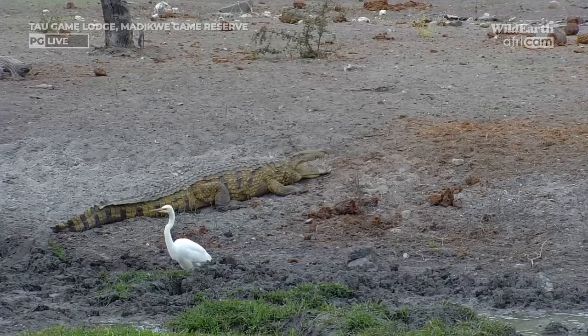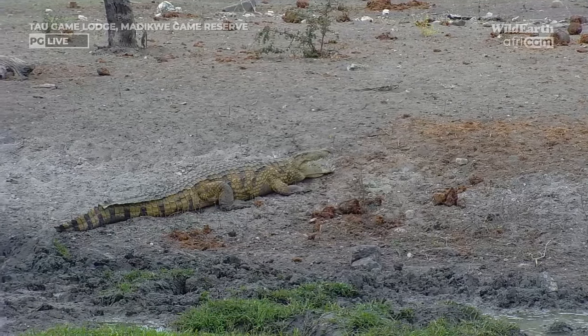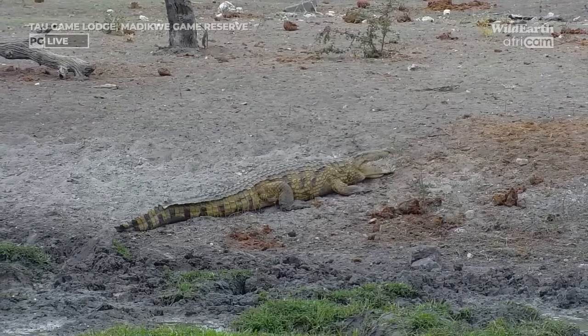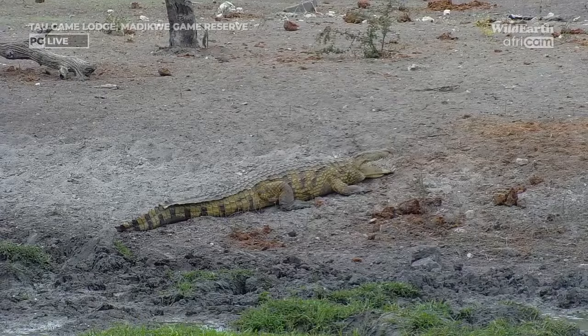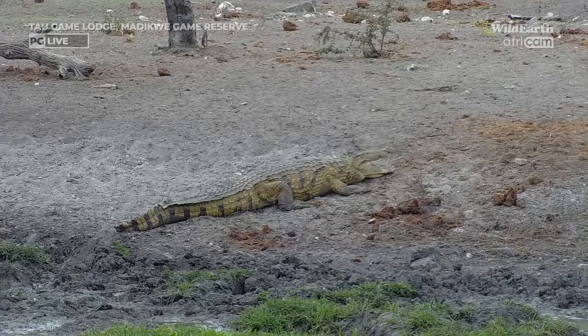Along boy has asked, do crocodiles ever catch lions? Along boy, they certainly do. An adult male lion is certainly on the menu for a big enough crocodile. And WildEarth has got footage of a crocodile catching a cheetah. So yeah, absolutely. They will not only cannibalize their own species, eating smaller crocs, but they will happily take something like a lion, a cheetah, leopard, a hyena.